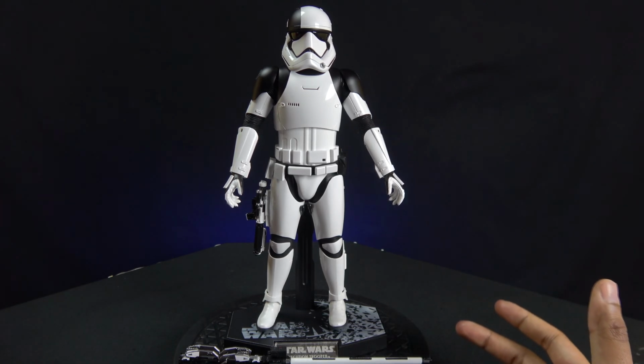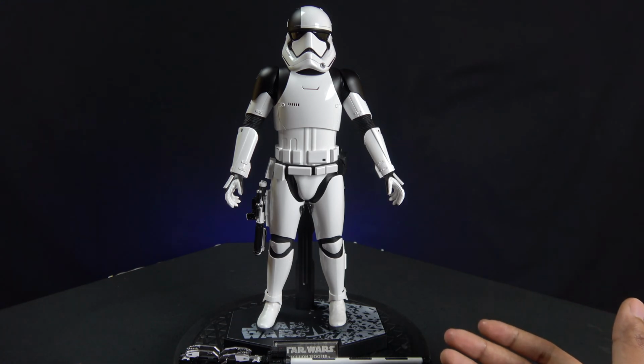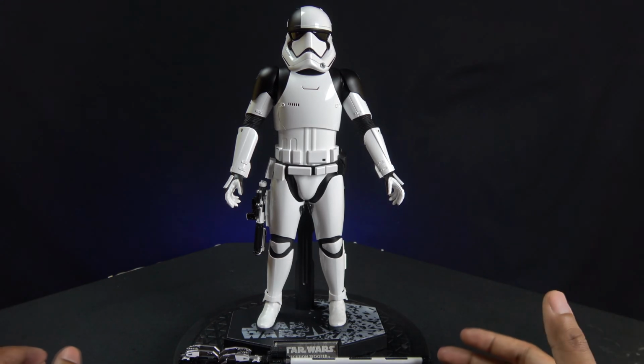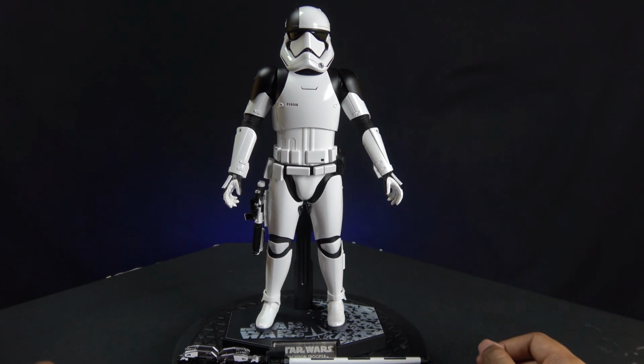I do believe these should be selling at around $160, $170, because it's just that type of figure. I don't see it being any more than that, and these going for almost $230 is a bit harsh. It's just like the Roll Guards. That was kind of harsh, like $204 for that? Roll Guards shouldn't be around that. There's not enough work in them.